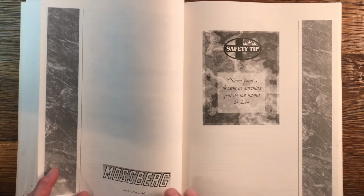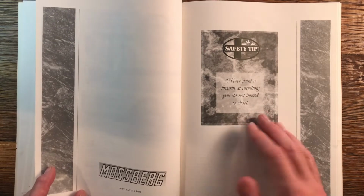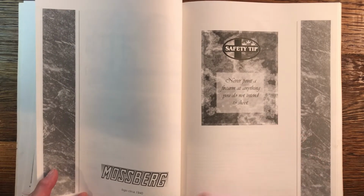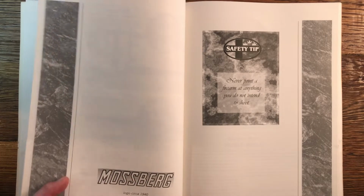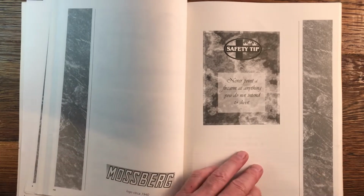Throughout the book, just prior to each section, you get a safety tip and also a picture of the logo from that period of time. I think that's a nice touch.